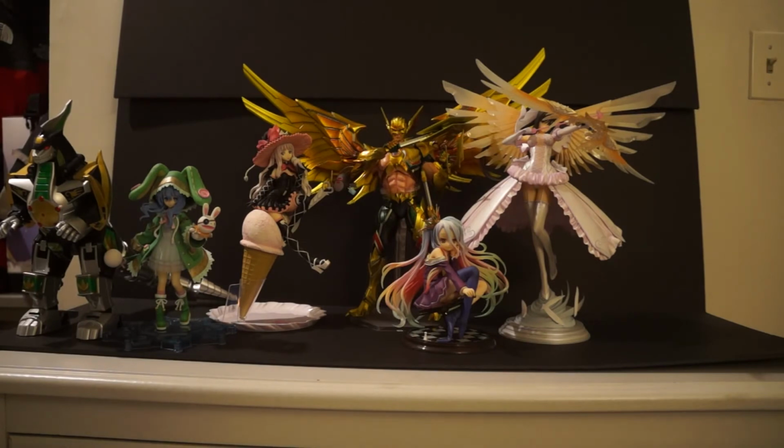But yeah, the reason why I was so infatuated with this figure is because as a kid I was never able to get my hands on the Dragonzord, the original Dragonzord. I saw a couple of my friends, they had it, and I was like, wow, I really want this figure. But unfortunately at the time, I didn't have the money, and my parents weren't going to buy it for me, so I missed out on the original Dragonzord.